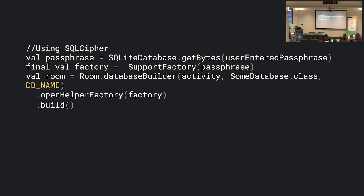So what about SQLCipher? It's very easy. You just get the instance of the support factory, and then you add the open helper factory into the database builder of Room. So when other parties download your SQL data, it cannot be opened because it requires a password to open the data and see it.